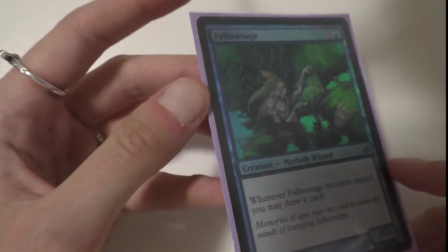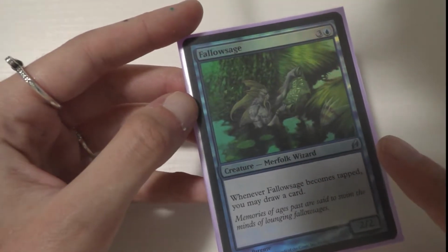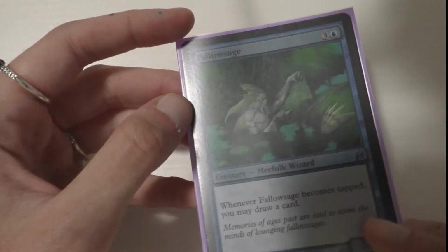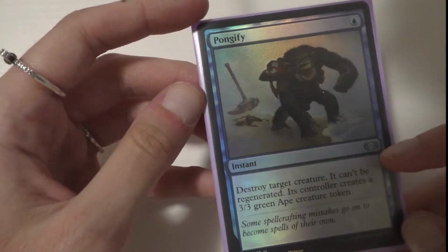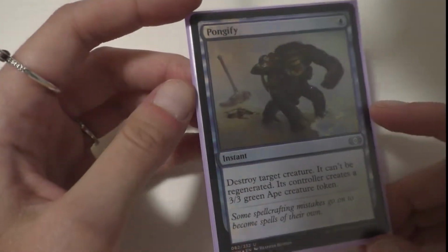Yeah, this card's really great. I actually didn't have this in my original list, but I had looked at this card and I realized that this card is just super good. So I decided to pick it up and got it in foil, which is really cool. And the last card I got is Pongify, and with Double Masters, I had picked this up.